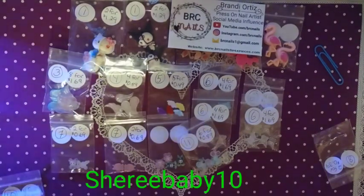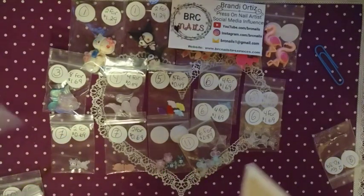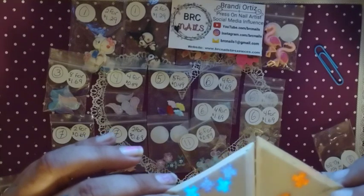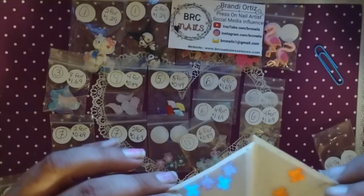Here we go. And again, these are crosses with flowers in the center. Look at how well they glow, oh my gosh. These are really, really cute.